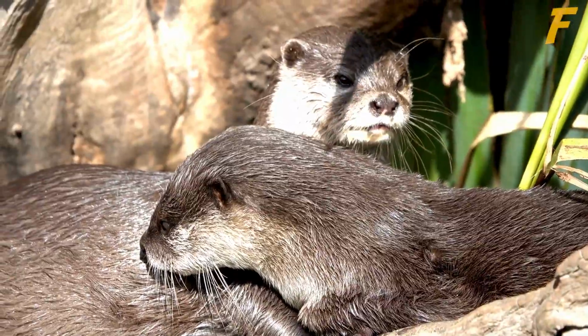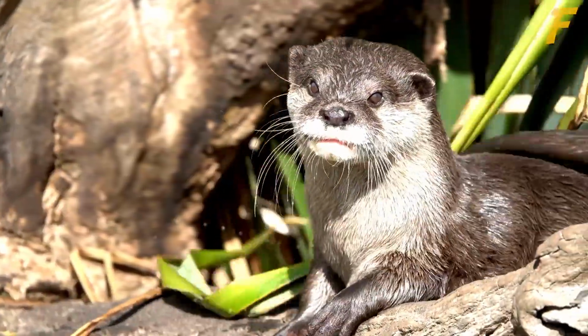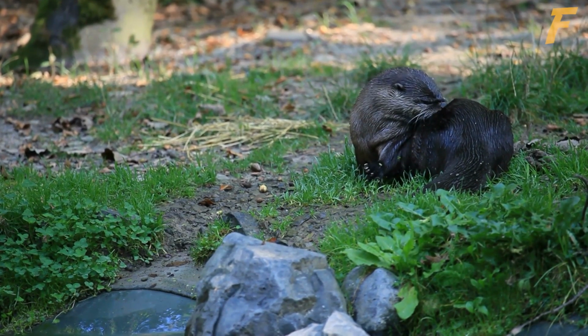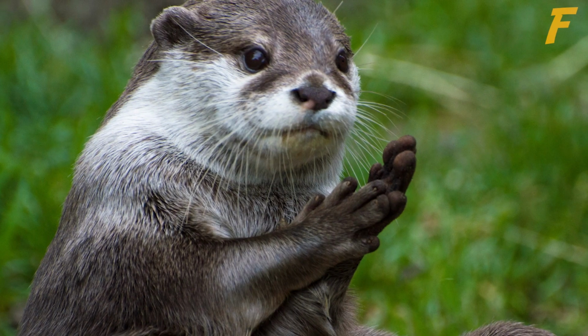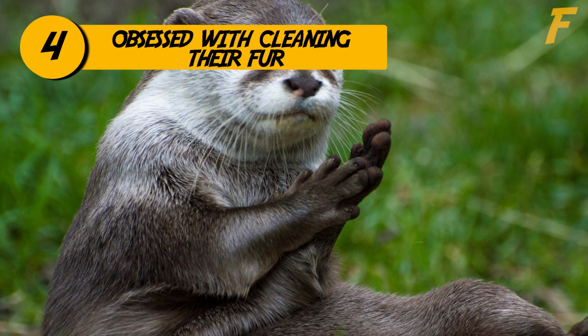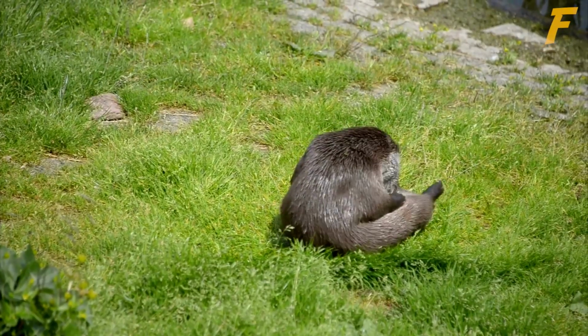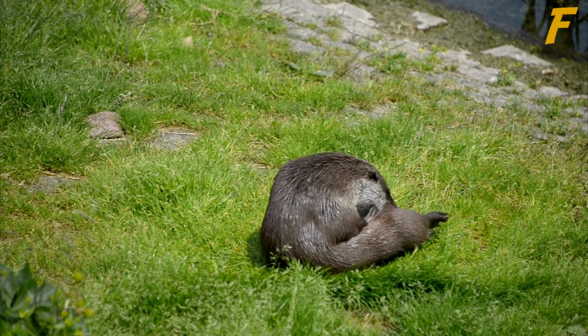Sea otters spend a significant portion of their days grooming and maintaining that fur in order to retain their body heat. This causes the air and heat to become trapped adjacent to their skin. Staying on the subject of the fur, let's go to number 4, which is that they are obsessed with cleaning their fur. When a sea otter's fur is dirty, it is more difficult for the animal to absorb the air that is necessary to keep warm.